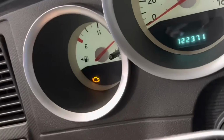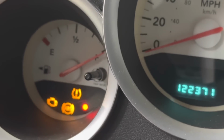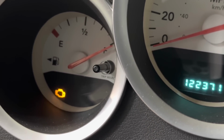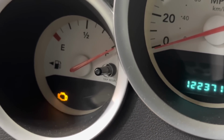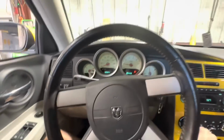Waiting. Conditions not correct. That's key off. Key on, engine off to clear codes. Clear them now. Yes, we're sure. Hooray, fault code's cleared. Restarting the engine. No more check engine light. All right, let's roll out and get out of here.